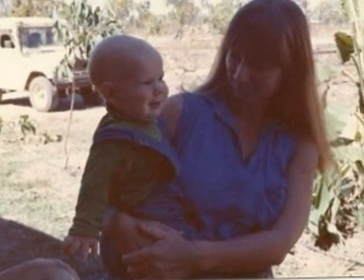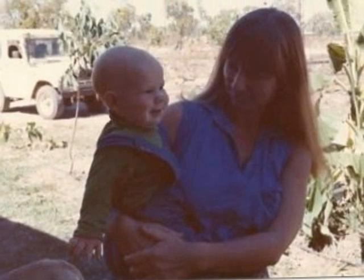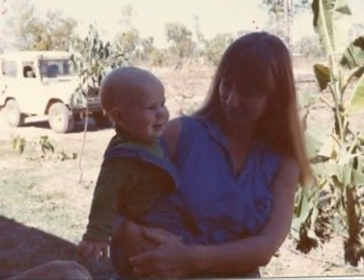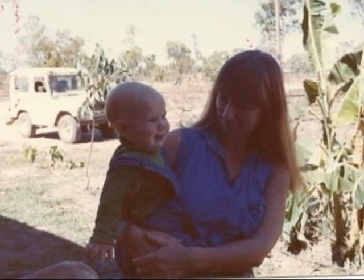Suzette and Nardwin. In the background is the Daihatsu. It was a vehicle that was finally provided to us by the Department of Education so we could actually get around. They only gave it to us for a year and then took it away again, and we had to get our own after that.